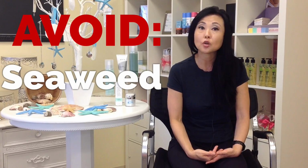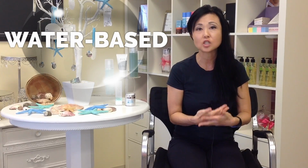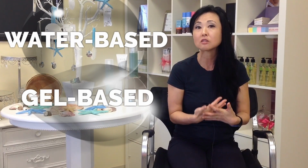Also, as I mentioned in the other part, you may want to avoid seaweed or algae if you are sensitive to the iodine. So these are all things you want to avoid if you have oily or breakout-prone skin. The other thing that you want to look for in moisturizers for oily and breakout-prone skin is water-based, so gel-based, and light to medium texture.